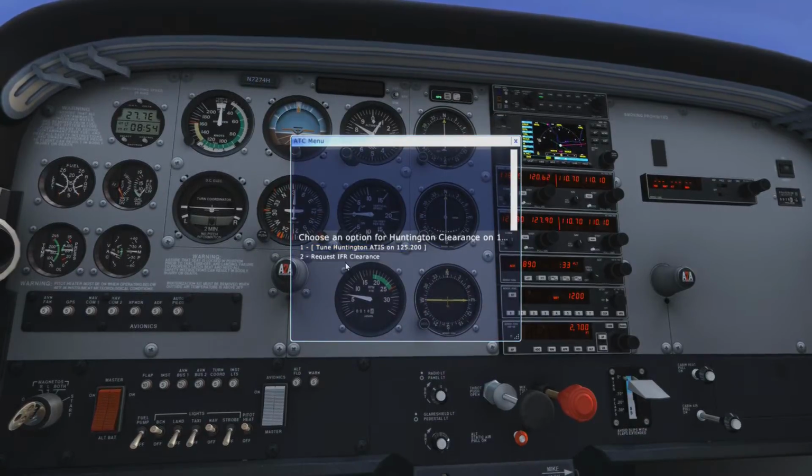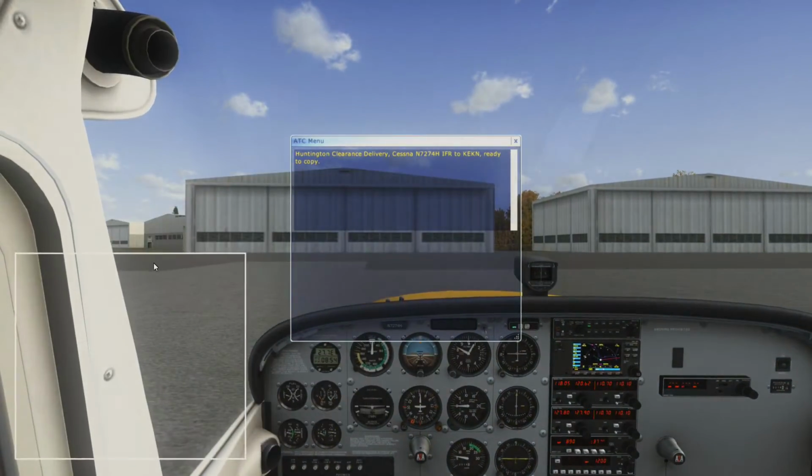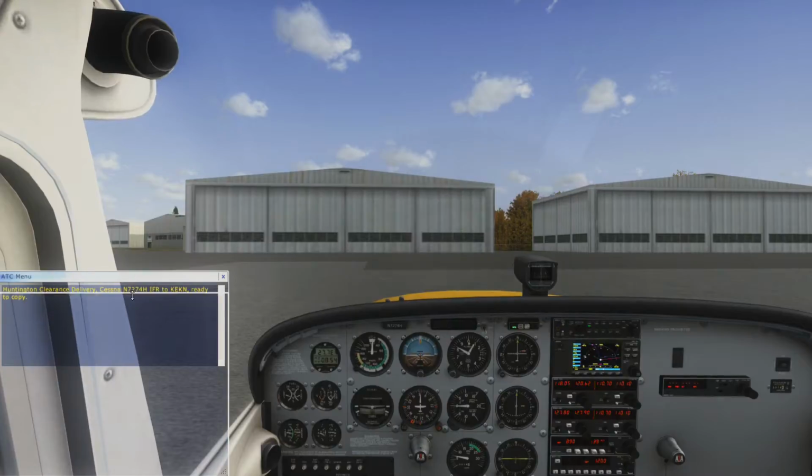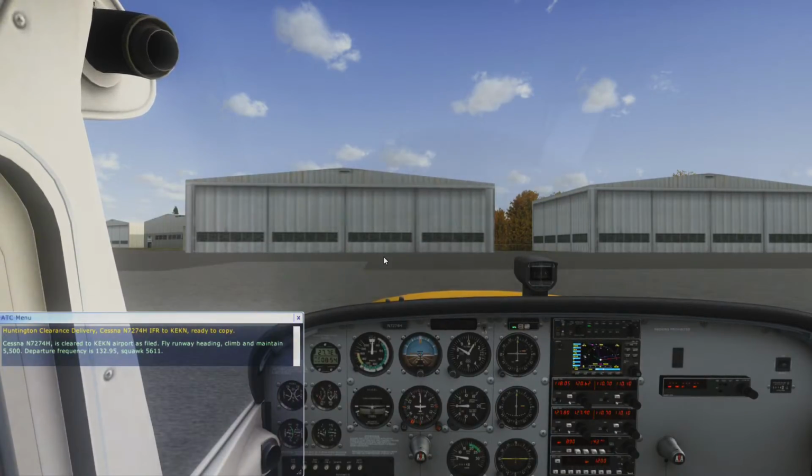Huntington clearance. Of course, cancel this here in a second. Cessna November 7274 Hotel, IFR to Kilo, Echo, Kilo, November, ready to copy. Cessna November 7274 Hotel is cleared to Kilo, Echo, Kilo, 5500. I don't know what runway we're using. It's a crosswind.